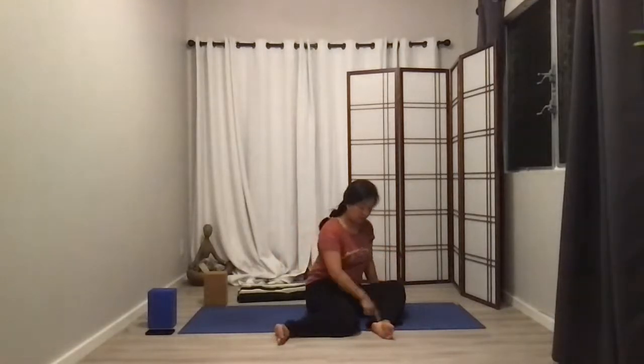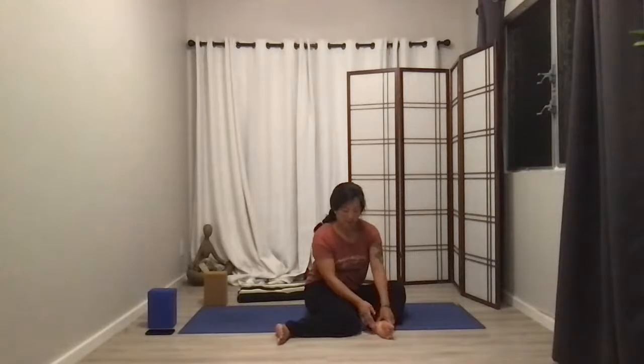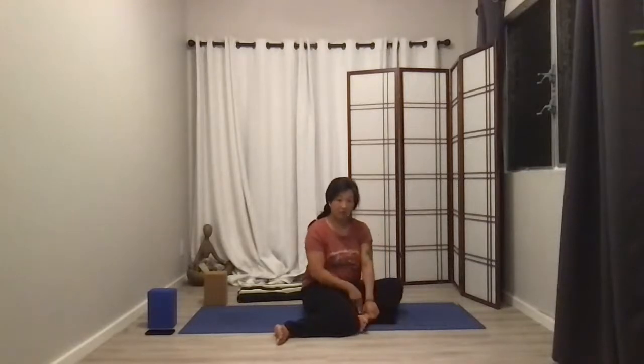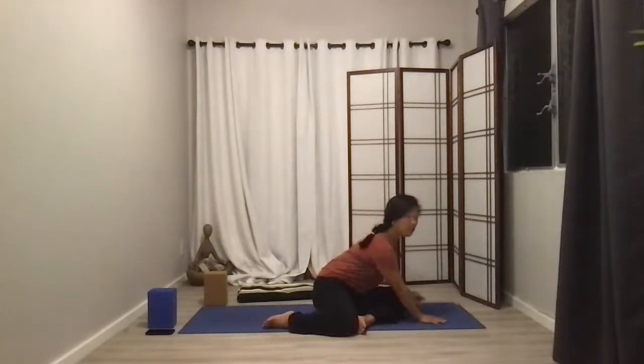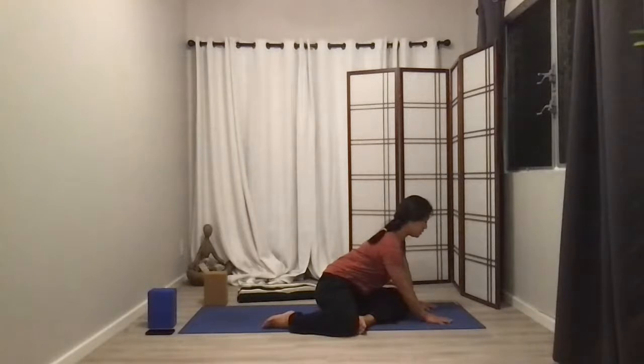They're in a triangle shape right now, allowing that right sole of the foot to come to that right thigh, and then allowing that back foot to create a similar triangle. If our legs and knees don't agree with it, we're making about that approximate shape. Let's rotate towards the right and then begin to walk our hands down. Hands can be under the shoulders.